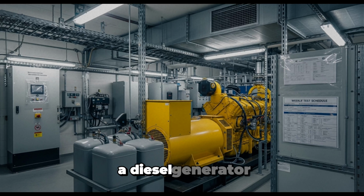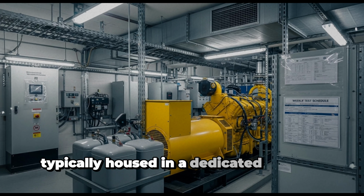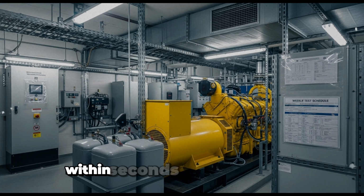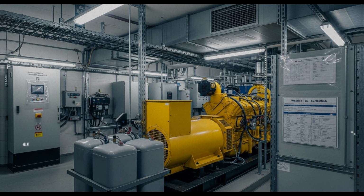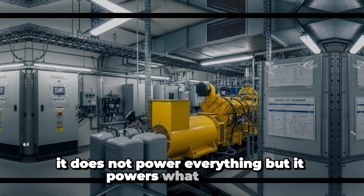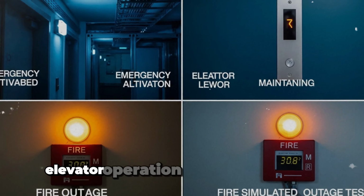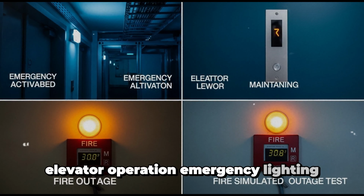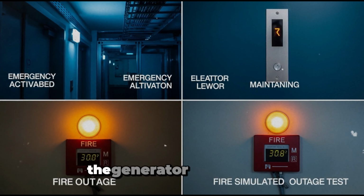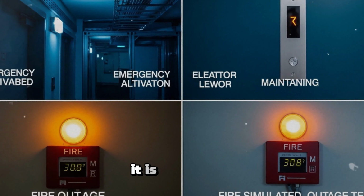A diesel generator, typically housed in a dedicated room in the basement or at ground level, is ready to come online within seconds of a utility failure. It does not power everything, but it powers what matters. Elevator operation, emergency lighting, fire alarm systems, stairwell pressurization. The generator is not luxury, it is continuity.